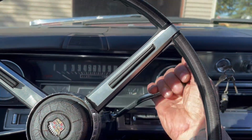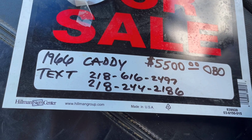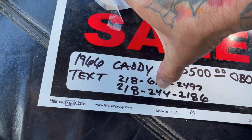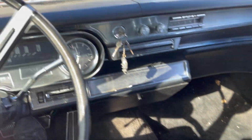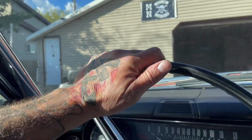If you guys are interested, $5,500. There's my phone number, or you can call the shop. But yes, it runs and drives.